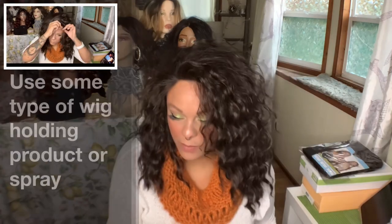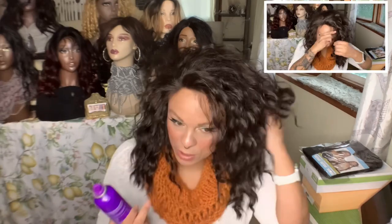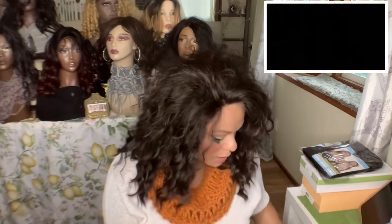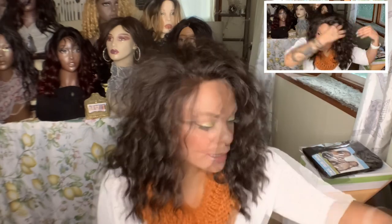I used my Aussie hairspray. I use this on all my synthetic wigs. I don't have an issue with it. I wash them regularly, but if you are worried, you can get a spray that is made for synthetic wigs, but I love this. I've used this for years and I've never had an issue. I've used it on every single wig that I have.